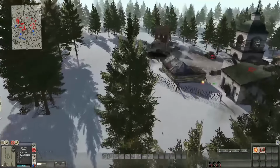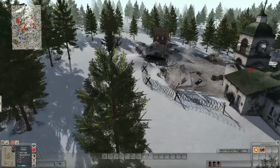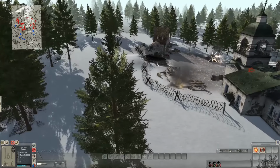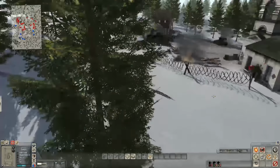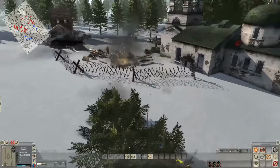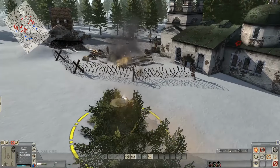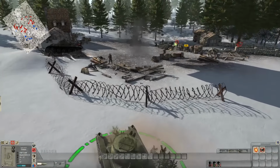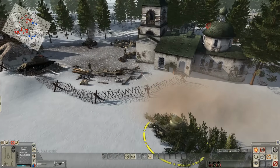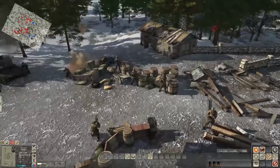Oh, wait a second. We got him. We got him, boys. Yeah. Oh, wait a second. Not yet. But it's about to go down. T-26 destroyed. Is it burning? Yes, it is. Hoorah! I mean, they're the hoorah, but... No, not hoorah. Hoorah! Load your HE because there's an anti-tank rifleman with the PTRS.